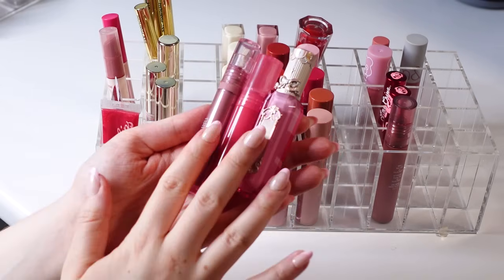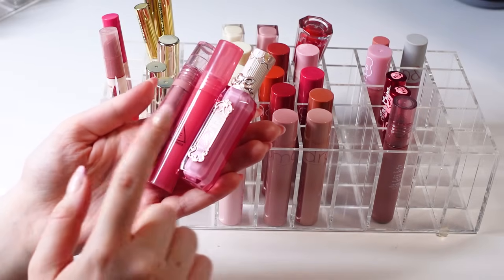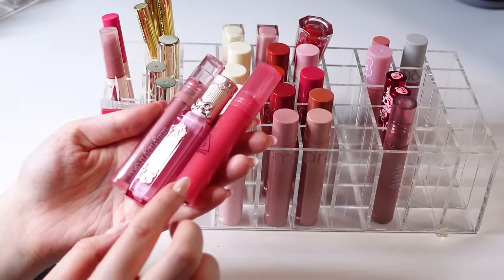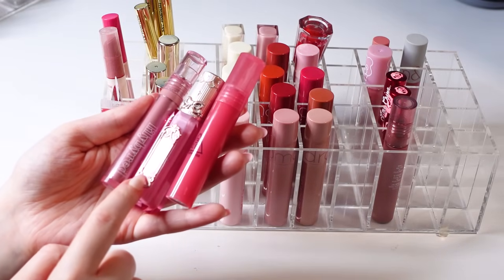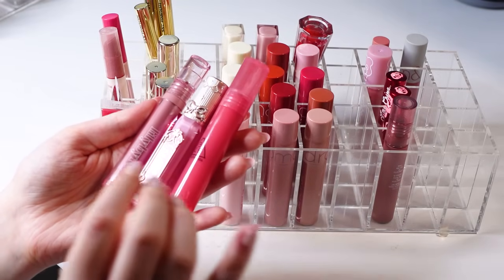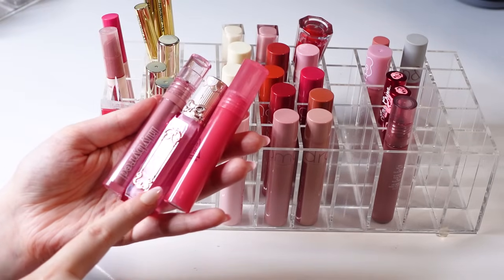These are some newer glossy tints: Flower Nose and Lily by Red. I like all of these. In particular, I'm quite impressed by the Flower Nose one. I talked about it in one of my previous videos where I tried the Mermaid collection, so if you want to hear more about that, go there. But I think this one is quite nice.